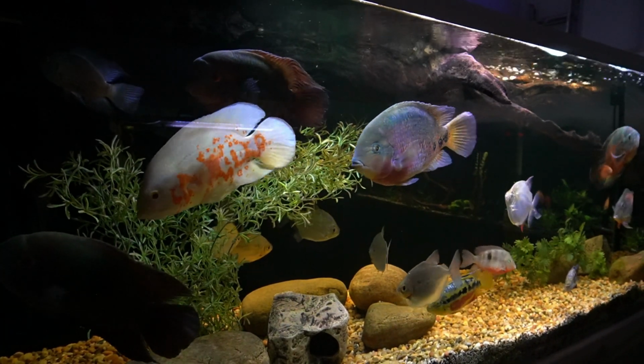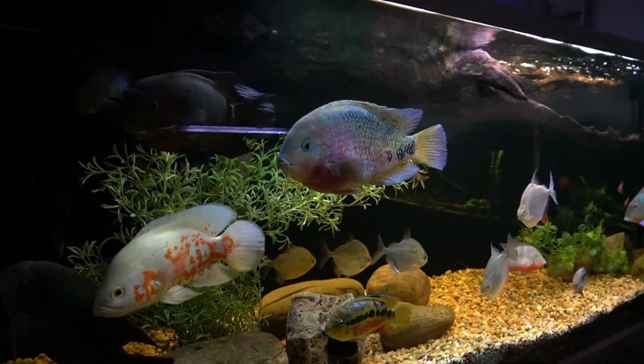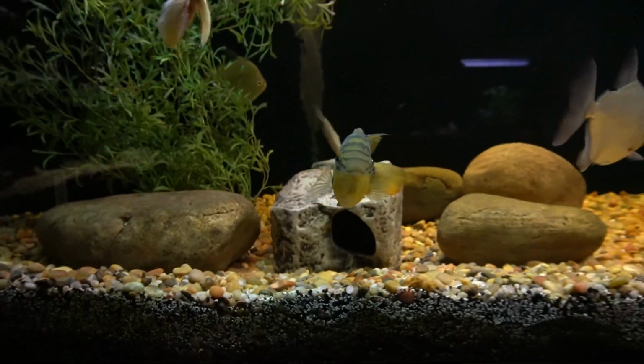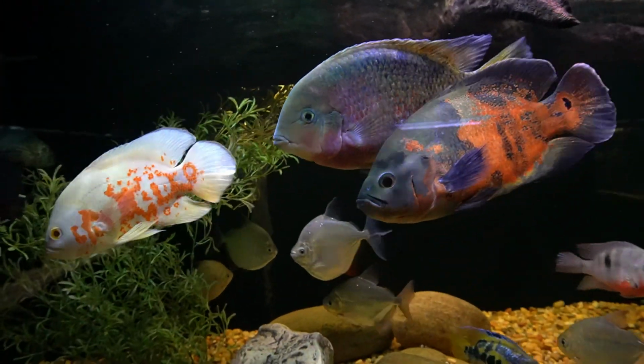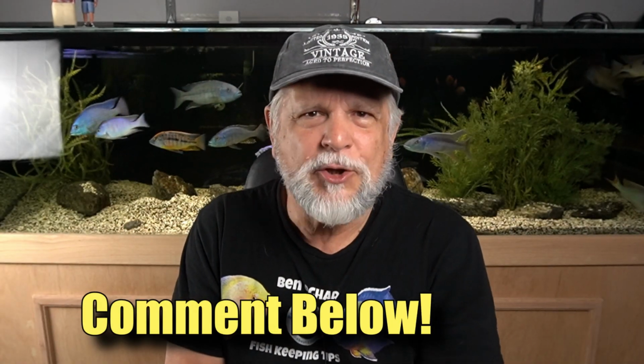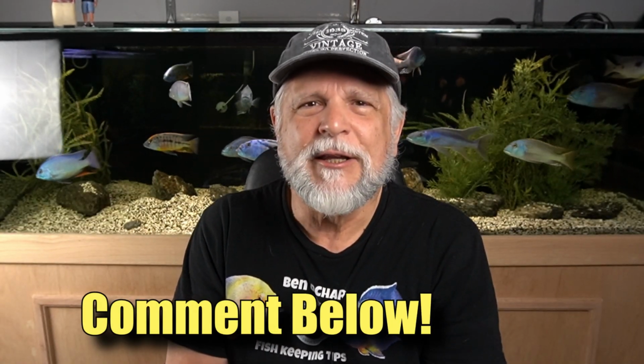Any fish that you think I need to add to the fish room, anything you think would look good in, for example, the 210 gallon? I haven't added a fish to that tank for a while. I kind of don't want to mess with what's working. They're all kind of getting along. There's no one going after anybody, but any fish that you think I should consider, let me know in the comments below. I'd love to hear about it, and we can also talk about it during the Saturday Cichlids and Coffee live stream. That's every Saturday at 11 a.m. Central. That's 9 a.m. Pacific, and noon Eastern.